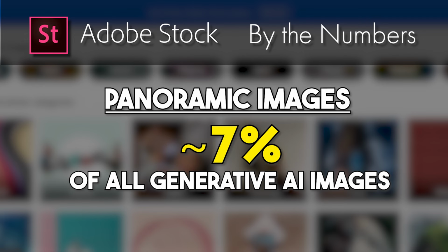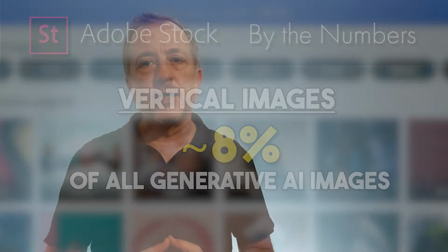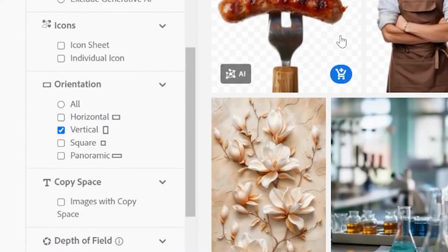The big opportunity, as I see it, is in vertical images. These account for only about 8% of all AI images, which means your competition for images that are created specifically in vertical orientation is much lower, and that could equate to much more earnings potential for you.